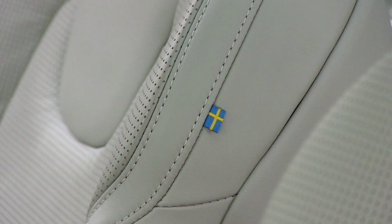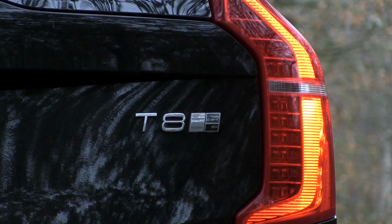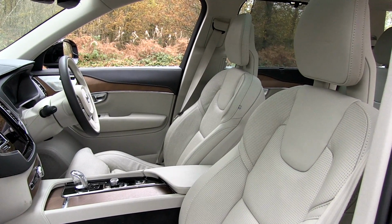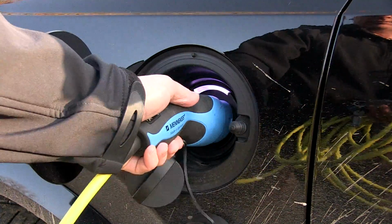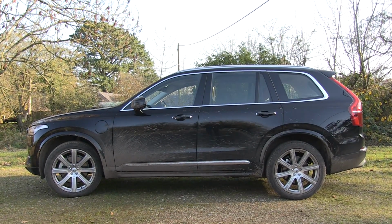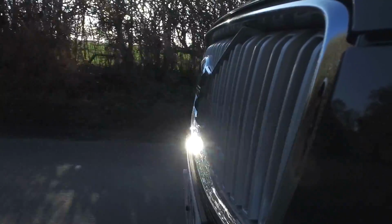The main problem with the T8 is that if you travel long distances, then it doesn't really make sense, as the tiny 50-litre fuel tank only gives a range of around 250 miles, and you'll only be able to go around 21 miles when the battery is fully charged, so it's more suited to those city chauffeurs.